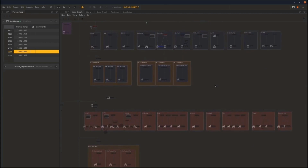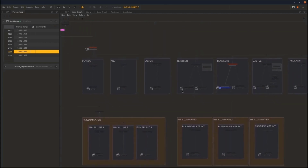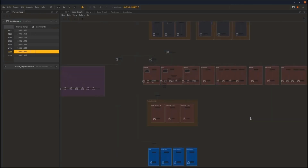Let's take a look at this group of render passes. This is where all the environment related passes are located. And these are some interactive lighting passes on environment passes. We are separating any interactive lighting effects like flashlights from cameras and whatnot for lighting, rendering, and compositing efficiency. As you can see, we have a lot of passes for different purposes. And all these different passes require different setup.